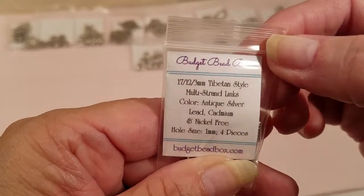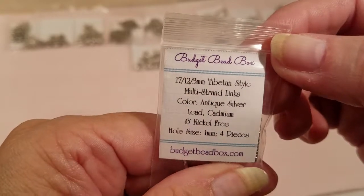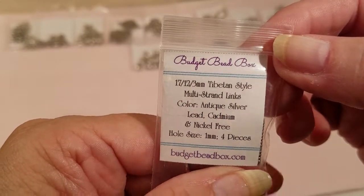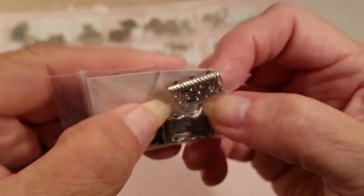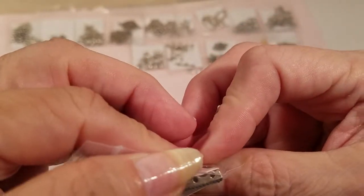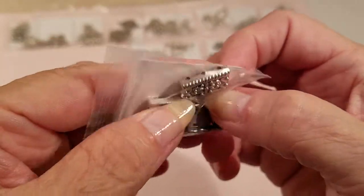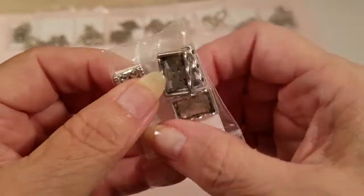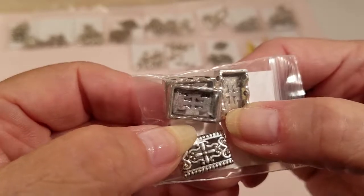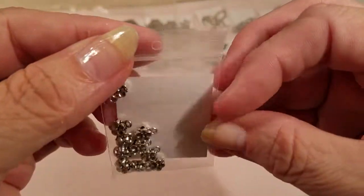Okay, Tibetan style, multi-strand link, color antique, I'm sorry, silver, 4 pieces. What is this? Oh, okay. They're links. That means it's got 3 holes on each side. This one does. 3 holes on each side. To link a bracelet or necklace together. That's the front side. And this is what the back side looks like. Oh, those are darling. Look at those little ones.